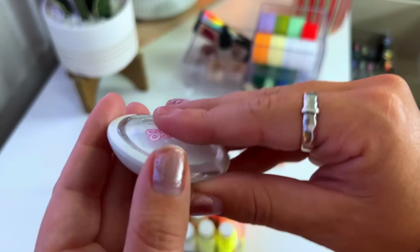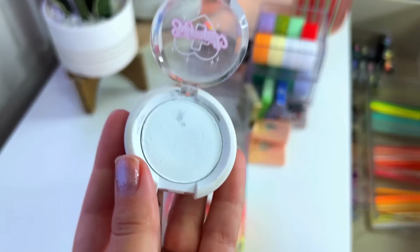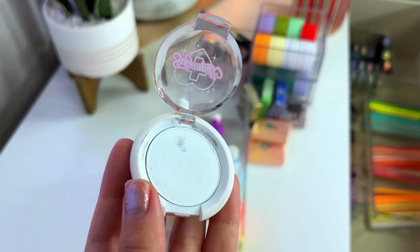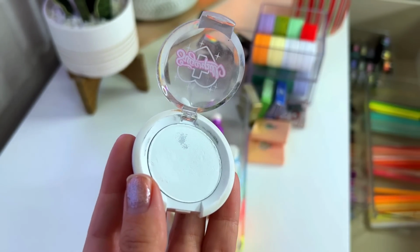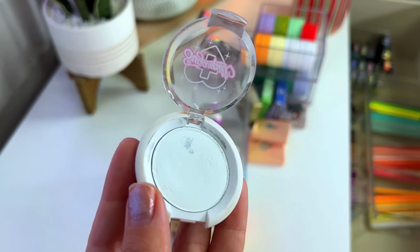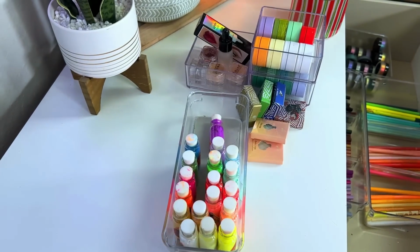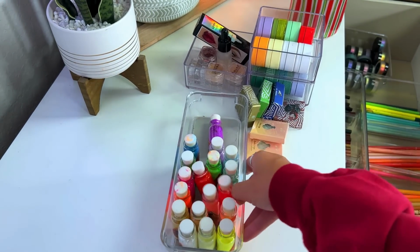Then we have this white shadow from Sugar Pill. This is my favorite white shadow in the entire world. It's the only one that gives the most pigment. It literally just goes on. It doesn't buff itself away. It is fantastic. So we're gonna hold on to this. I'm realizing that I'm not decluttering anything. Same thing with all these.